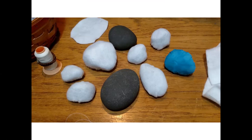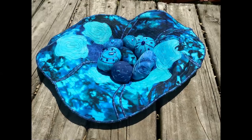So next picture, please. I at least had to give them their own home. So I had to make a bowl for them. They didn't become the weights, but they were still pretty, so I had to do something for them.